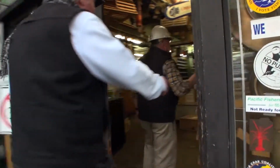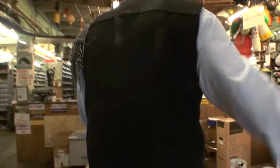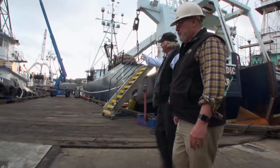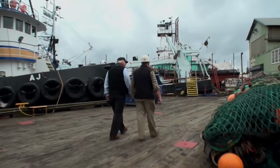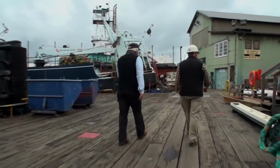This is our ship chandlery store. We have every nut and bolt known to man here. Walking around Pacific Fishermen with Doug Dixon feels a lot like visiting a museum, but this is truly a living museum and much more than just a museum, actually. It's a place where the past, the present, and the future really come together in the ongoing story of Seattle's maritime industry.